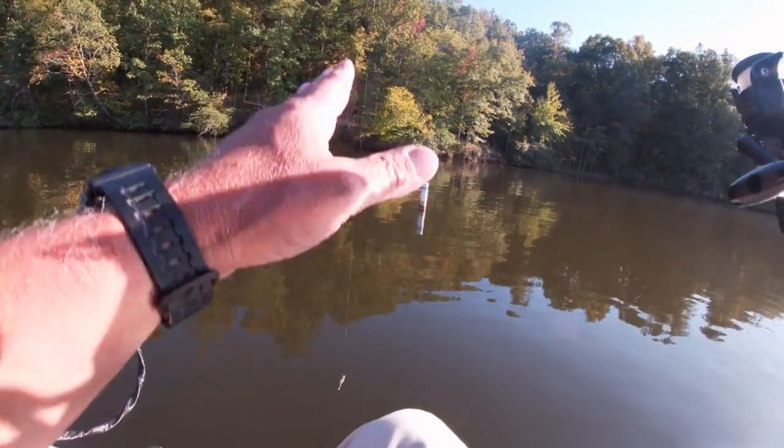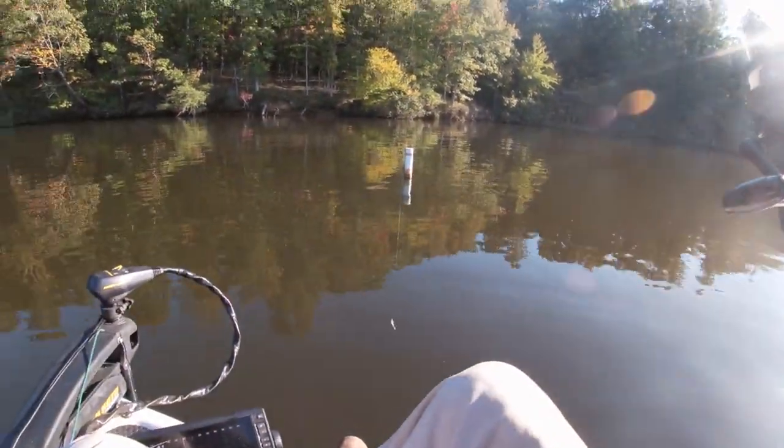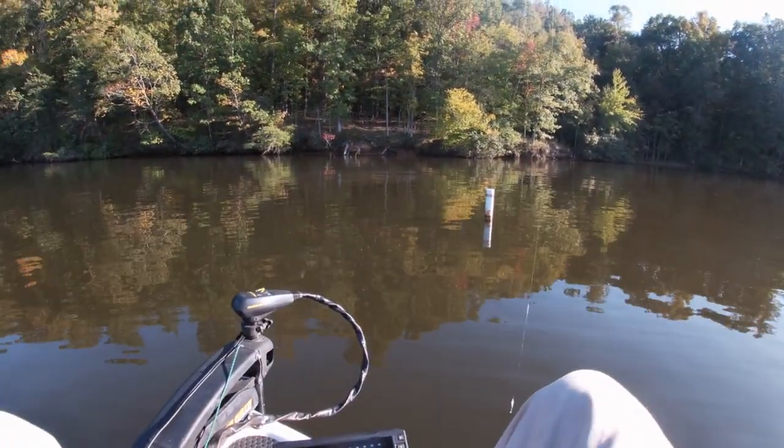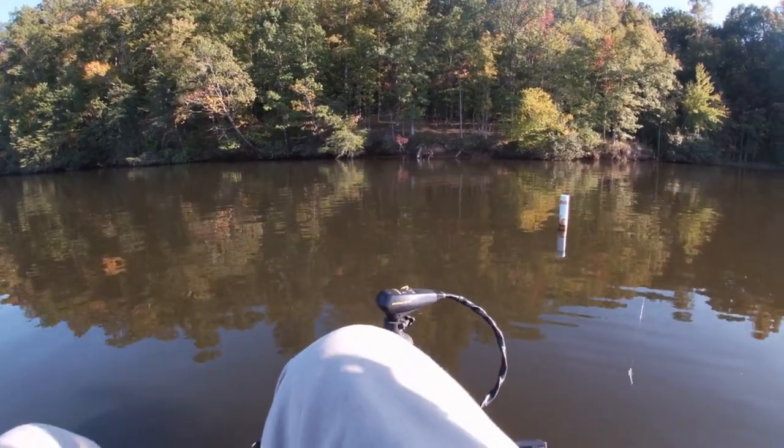Now the whole time I'm doing this, I'm trying to be as quiet as possible because those fish will spook out. And I'm going to tell you a little something I've seen the last couple of times I've been out fishing some of this submerged brush.